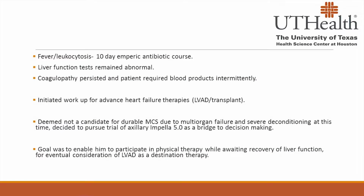Subsequently, the patient had persistent coagulopathy with elevated INRs in the 1.92 range, and he required intermittent blood product transfusions because of bleeding from the insertion sites, etc. Advanced heart failure therapies workup was initiated, and he was deemed not to be a candidate for heart transplant, of course. Neither was he a candidate for durable mechanical circulatory support long-term at this time because of multi-organ failure, severe deconditioning, and pulmonary hypertension, which needed further workup.